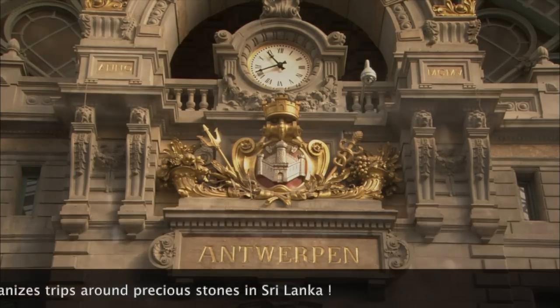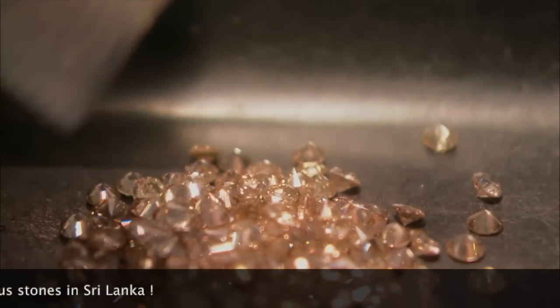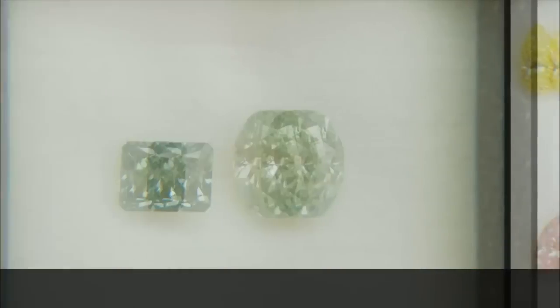Antwerp, in Belgium, is a major world center for diamond trading. Few men are specialized in the sale of these rare minerals. Less than 20 red diamonds have been identified in the world.